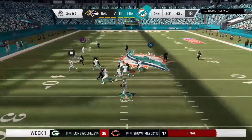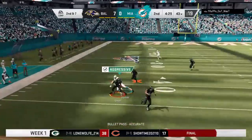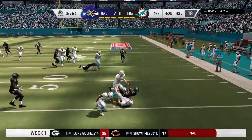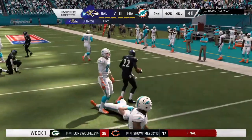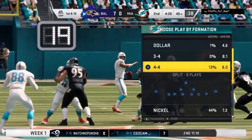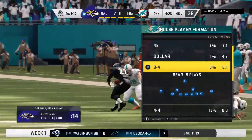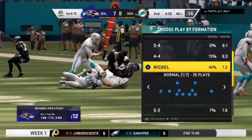Here's a second and seven. Into heavy traffic, and it's intercepted. Picked off here by Jimmy Smith, and they will set up shop at their own 46-yard line. Parker, the intended target. Second interception for him now here in this first half.